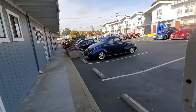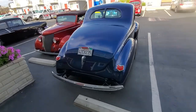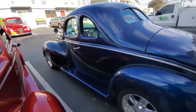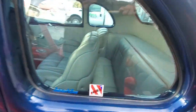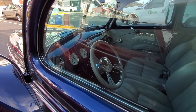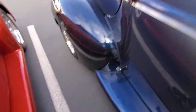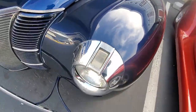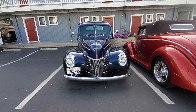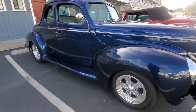And there's the old Ford. 39 Ford, probably, something like that. Beautiful shape, classic design. Coupe. A little teeny tiny back seat, but that was really a two-seater in pristine condition. Looks so modern. And headlight detail. Ford V8 Deluxe. Ford V8 Deluxe.